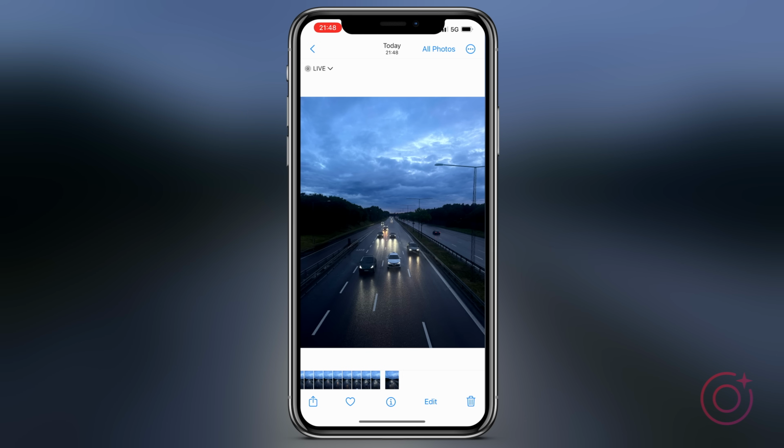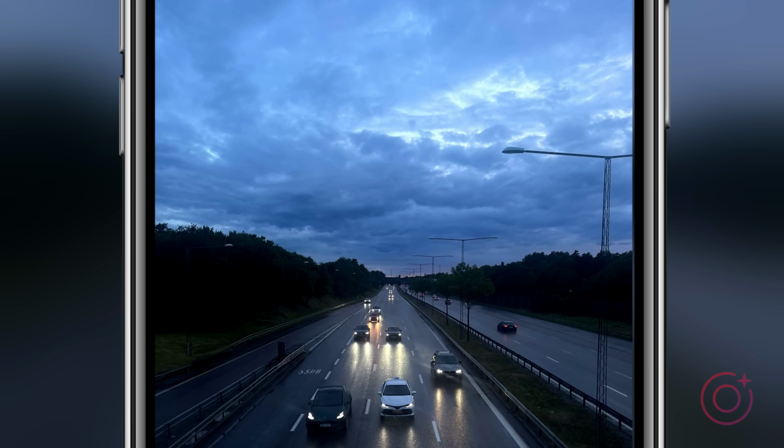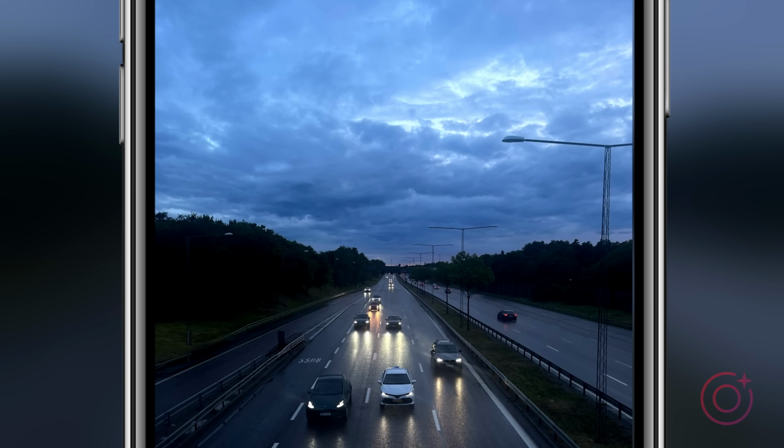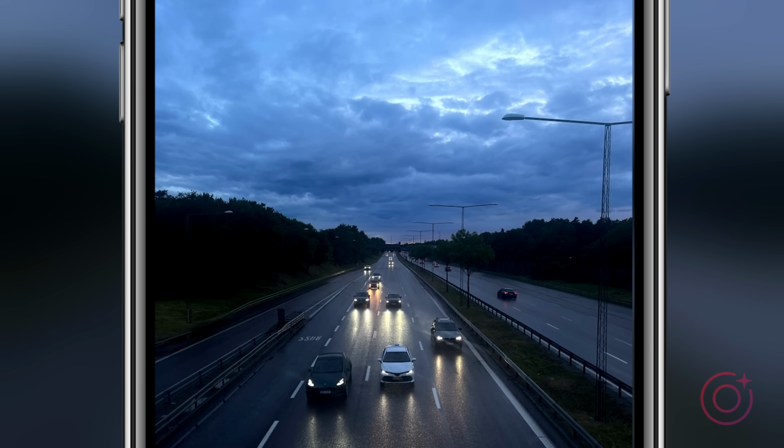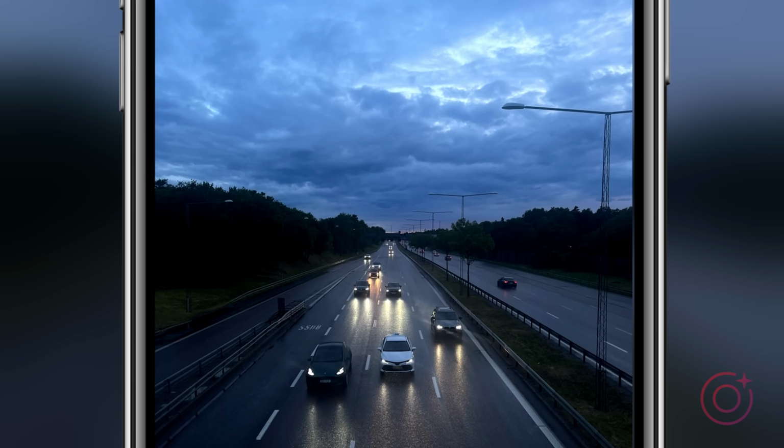I know, there's a moment of confusion here, isn't there? The photo looks like any standard photo. There's no long exposure effect to be seen, right? Well, that's because we haven't told the iPhone how to read the photo yet. We've just told it to take a regular picture.